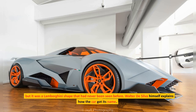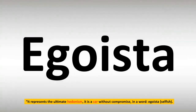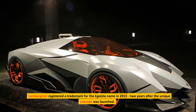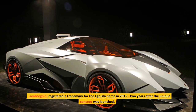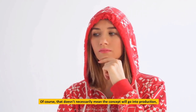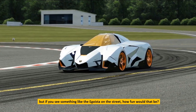Walter de Silva himself explains how the car got its name. It represents the ultimate hedonism. It is a car without compromise. In a word, Egoista, selfish. Lamborghini registered a trademark for the Egoista name in 2015, 2 years after the unique concept was launched. Of course, that doesn't necessarily mean the concept will go into production. But if you see something like the Egoista on the street, how fun would that be?